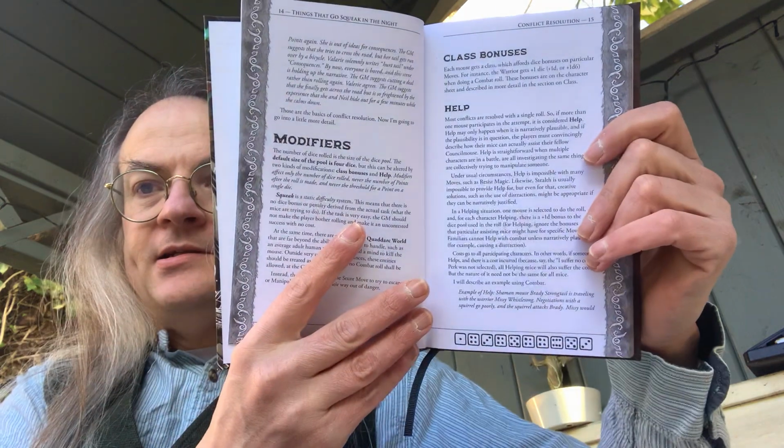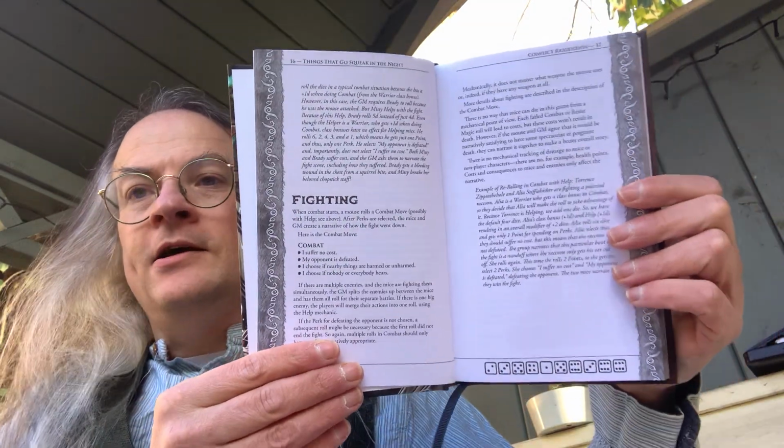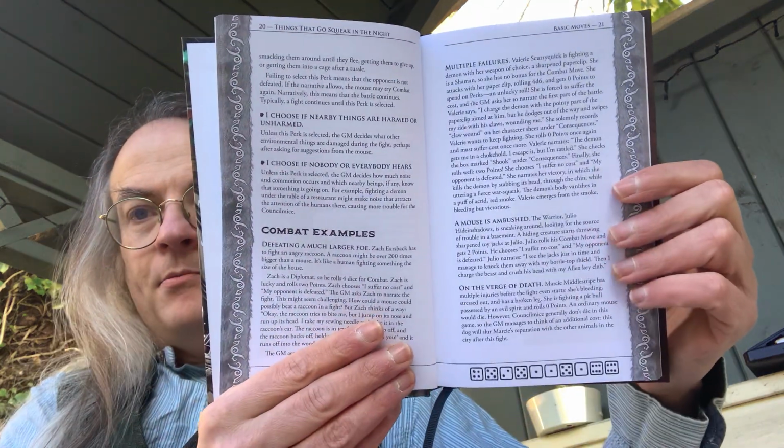Modifiers, class bonuses. You've got some basic guide there. How to handle combat. Again, quick and easy in the first few pages. And then we get on to moves, essentially basic moves that all mice can do. Combat, and we've got combat examples.